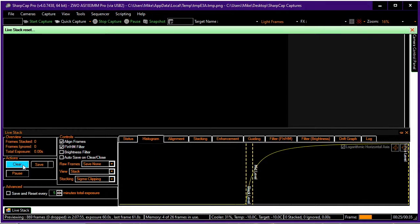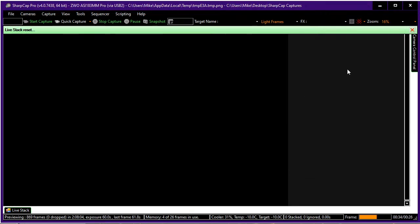That one was pretty streaky, so obviously the mount had not finished moving. So reset that one. Mount had not quite settled.